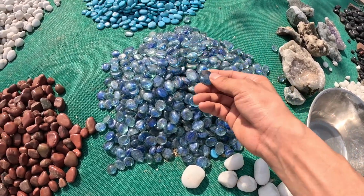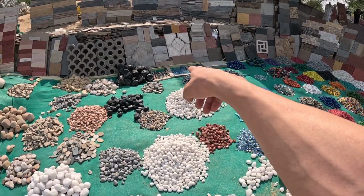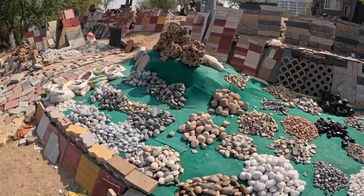Let's look at this. Precious stones. And there we have marbles. Precious stones. I think this is some kind of stone market. Let me cross this side and let me show you that side.